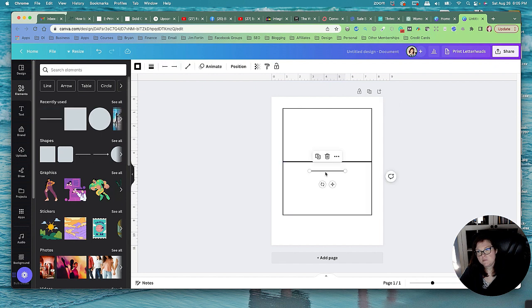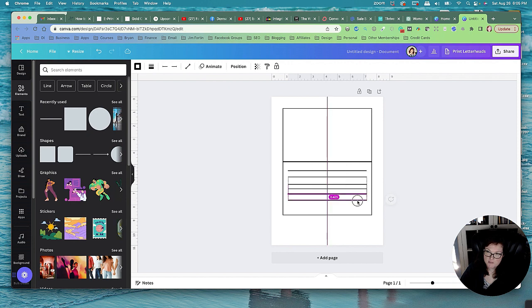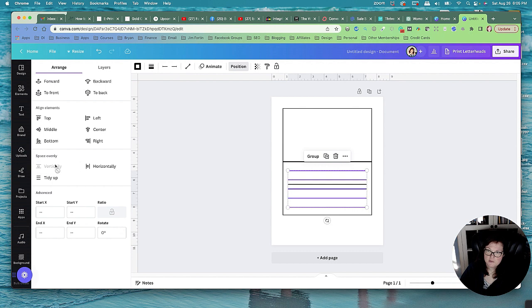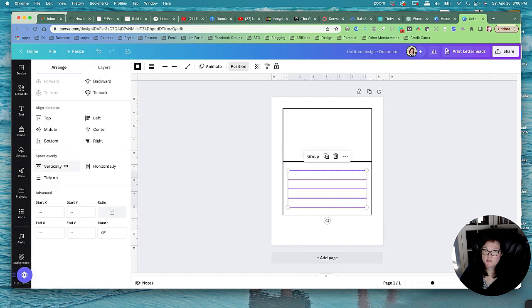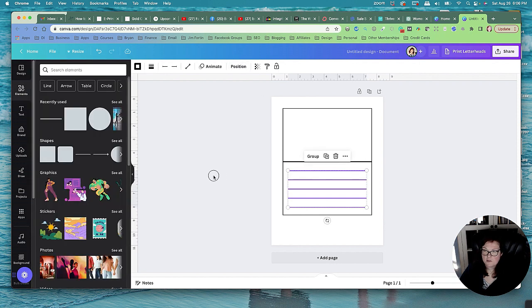And we could put some lines here so they can write here in the card. I'm just making a bunch of lines. Like we'll fix the lines later. I'm just making a bunch. And we hold down shift and select all the lines. And then go to position, vertical, tidy up. Okay, so I think this tidied it up. Maybe I'll click again and go to position, vertical, and then tidy up the lines. So now the lines are here.